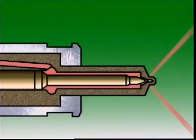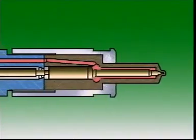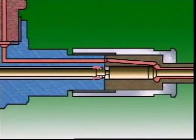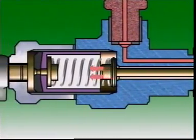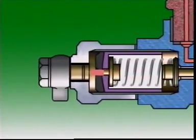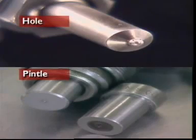As soon as delivery from the pump stops, pressure under the needle tapered shoulder drops, and the spring force pushes the needle down on the seat, cutting off the fuel supply to the engine. Some of the fuel is allowed to leak between the nozzle needle and the body to cool and lubricate the injector. This fuel is collected by the leak-off line and returned to the fuel tank for later use.